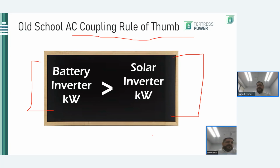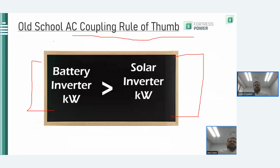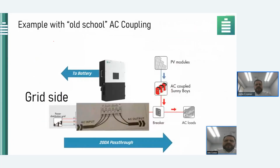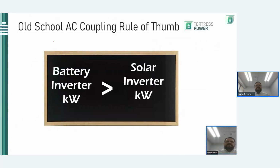It's like, oh yeah, we can put the battery on your house, but the solar array is too large, so it'll just remain grid tied. These are dissatisfactory answers to the problem. So we're going to get to the new way of doing it in a minute. Just keep this in mind.